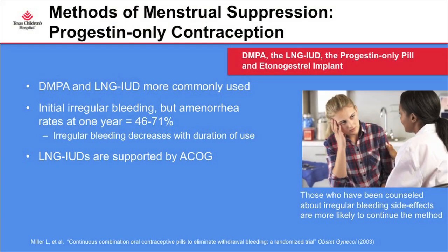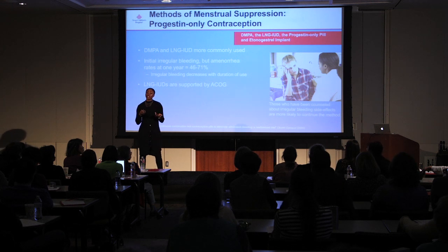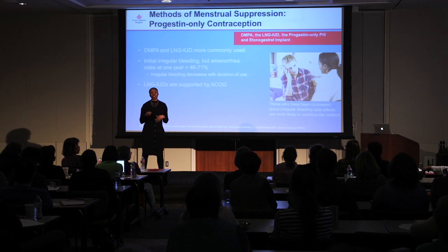In terms of progesterone-only contraceptive options, the more commonly used options are going to be your Depo, which is the depomedroxyprogesterone acetate, or the levonorgestrel IUD. Some of you might have heard of the more common one, Mirena. Initially, irregular bleeding is common and expected, but amenorrhea rates can be about 40% with the levonorgestrel IUD and up to about 70% with the Depo.